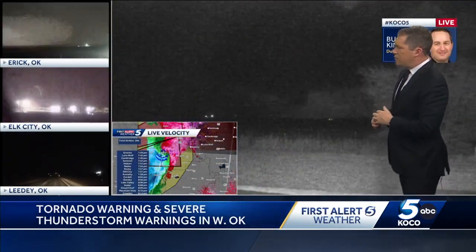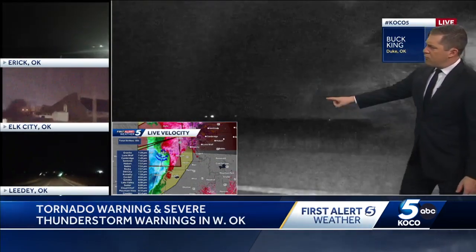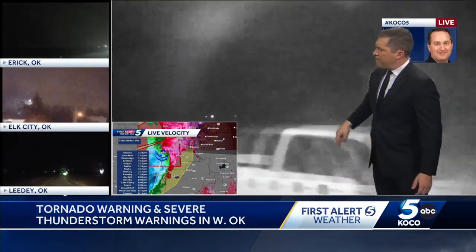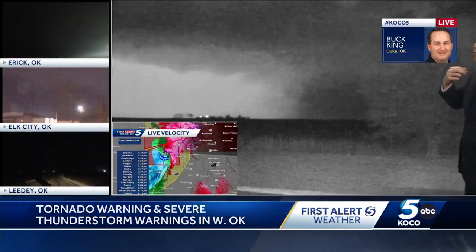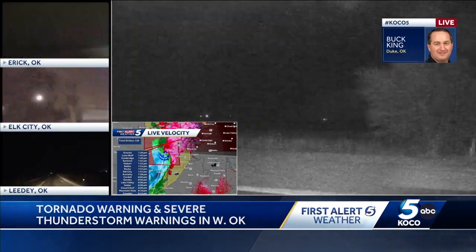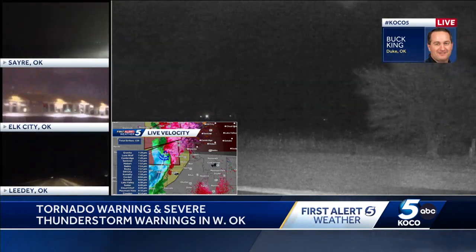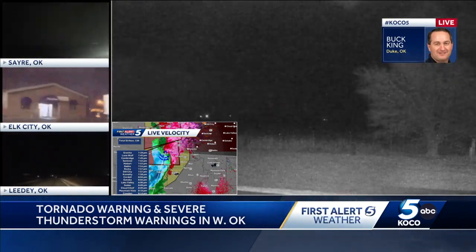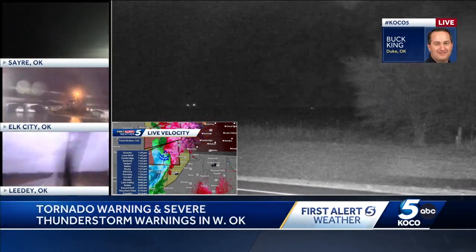Damon, right in the center of my shot, you can see this is trying to produce a tornado right now. If you're in the Mangum area and you're not in your storm shelters, you need to head to that direction at this time. This continues to get lower to the ground. I can't confirm that there's anything on the ground, and we can't see underneath it because the lightning is not very well, but you can see the well-pronounced funnel shape underneath this storm right here. Back to you. Okay, yeah, Buck, we definitely see that.